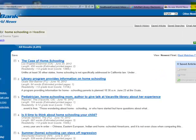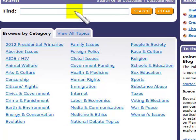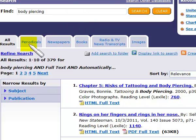I'm closing out Access World News, and I want you to see Points of View. This is a database that will allow you to get the pros and cons of a topic. So if by chance we were trying to find something on body piercing, we have the various tabs across the top where it has filtered our information for us.